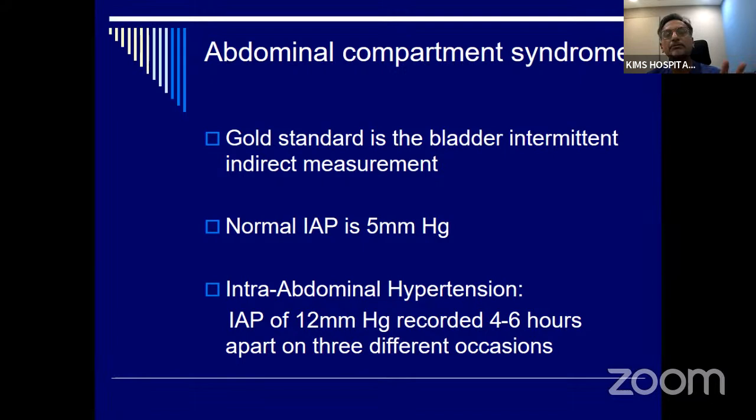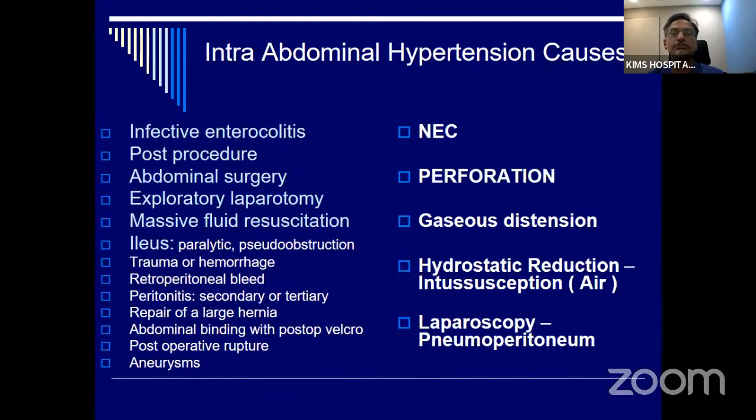Normal intra-abdominal pressure is around 5 mmHg. Whenever we suspect intra-abdominal hypertension, which is indirect evidence from the bladder pressures, if it is recorded 4 to 6 hours apart and it is high, more than 12 mm, yes, we should call it intra-abdominal hypertension. It will go into abdominal compartment syndrome, so better to treat it before itself.